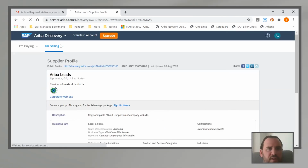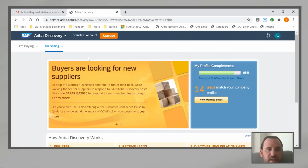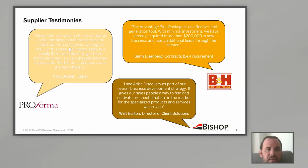And to view the promo code, click on I'm selling home and then home. It's going to bring you here. And one of these two screens, the first one, has the promo code right there. And that concludes the demo on the site. Going back to the presentation, we have some supplier testimonials here.